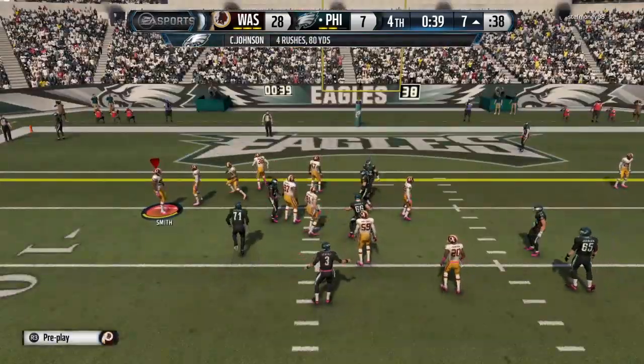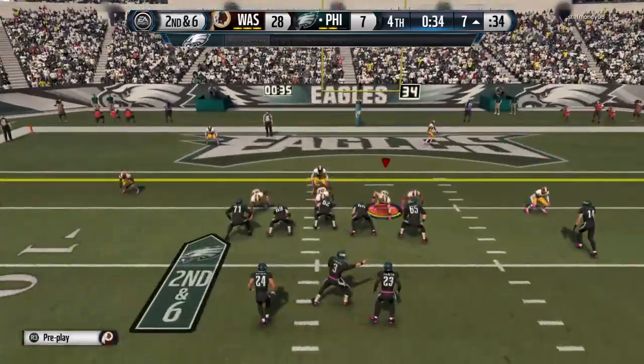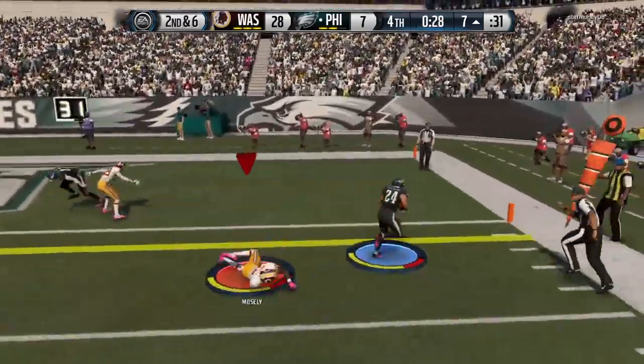Well, Jim, that's a tough play call right here, running the football when you're down multiple scores here late in the game. You only pick up a couple yards. I don't think you can afford to make those kind of decisions.